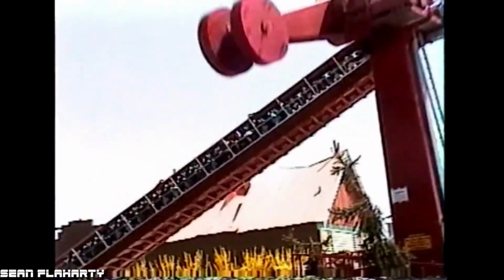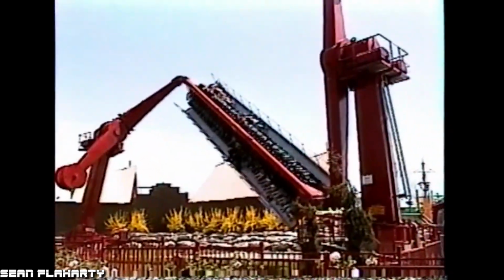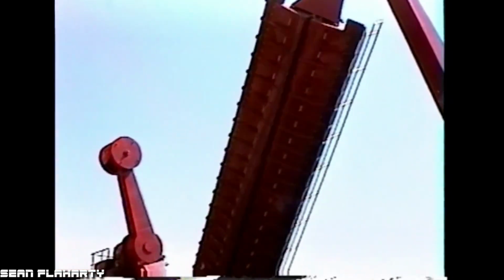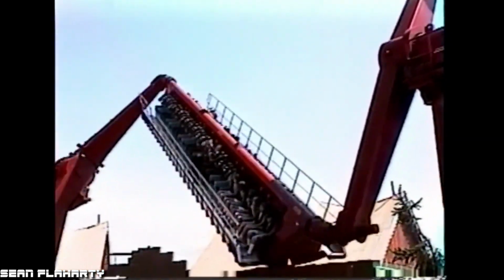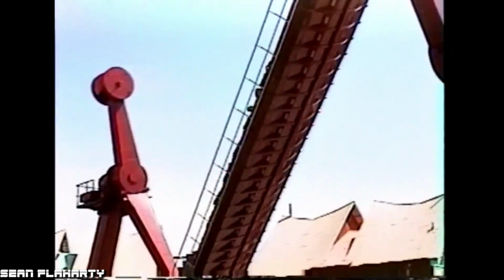And then Vekoma introduced the Waikiki Wave in 1991 as a newer version of the Canyon Trip. Unlike the Canyon Trip, the Waikiki Wave uses a normal gondola with riders seated facing outwards on each side, with 20 seats per side, making for a capacity of 40 riders per cycle, just like the Canyon Trip.